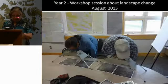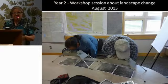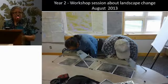The second year, we were able to do a lot of in-depth work, and here you see the two elders really examining the map.